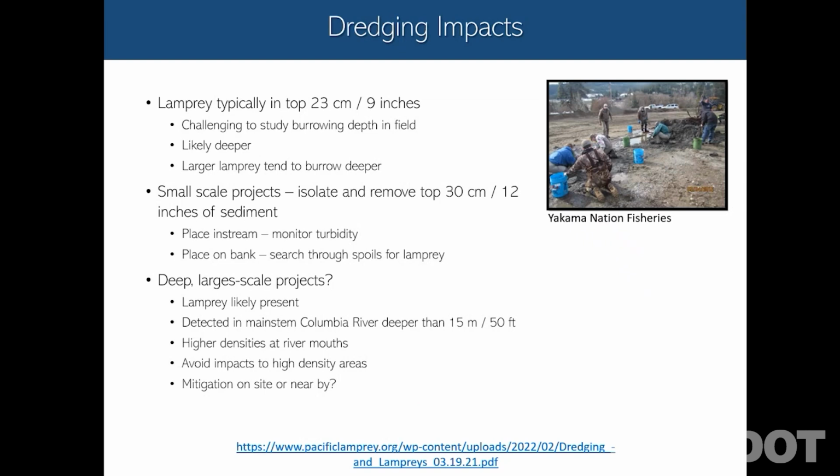And that can be some really awesome lamprey habitat. So dredging projects can have a very high density of lampreys in them. And this is where that information regarding the depth at which lamprey are found can be really useful. So we know they're in that top 9 inches, 23 centimeters. We think they're probably deeper. And so we recommend for dredging projects to remove the top 30 centimeters or 12 inches of a project and look for lamprey in there.